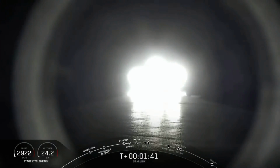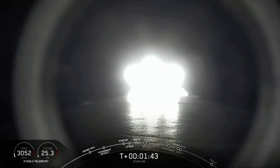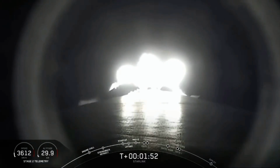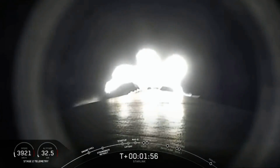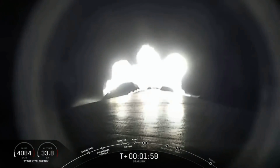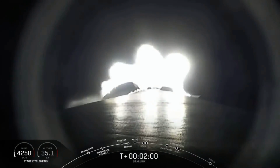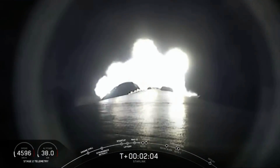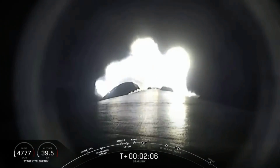First of those is main engine cutoff, or MECO. That's where we'll shut off those 9 Merlin 1D engines. You can actually see the plume expanding from them on your camera. We shut those down. Engine chill started in preparation for stage separation. That's where the first and second stages will separate from each other. First stage continuing on a parabolic arc to make its way back to the drone ship, while the second stage continues on to the third event, second engine start number 1.